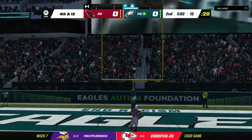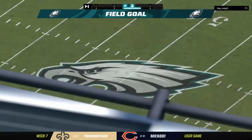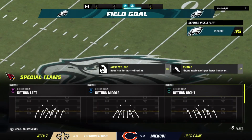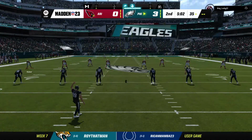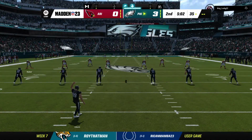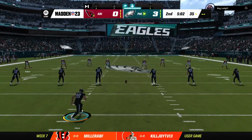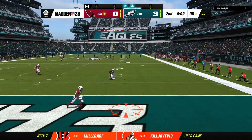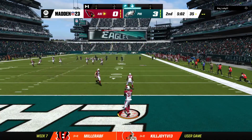The kick by Elliott is good. And the Eagles, they take a 3-0 lead. So an opening drive field goal maybe doesn't whip this crowd into a frenzy, but I think that they will take the early lead. There's no doubt about it. They will always take the early lead, and maybe that celebration comes later if they play well and they can break things open. But right now, this is all about letting the offense just get settled in.